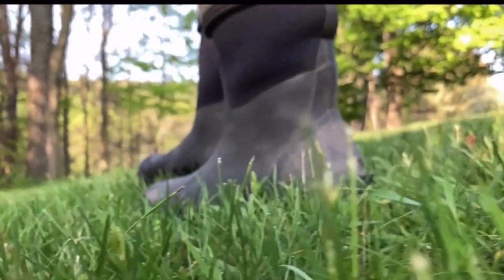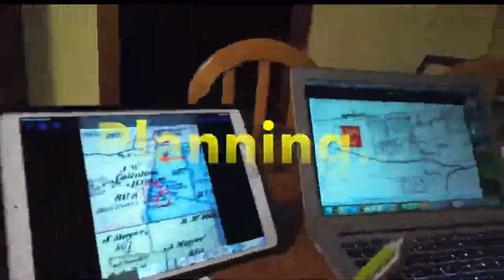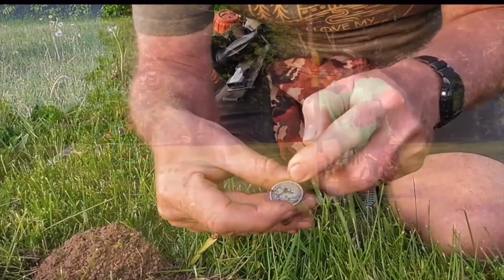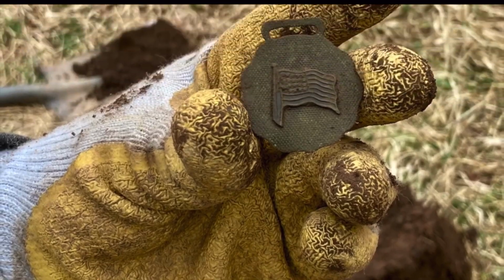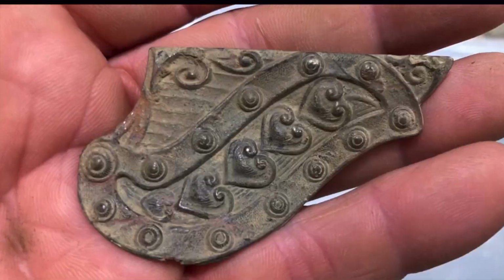Metal detecting. It's full of adventure, full of planning, full of camaraderie. Ready, Ryan? Oh yeah. It's full of elation, frustration, and even inspiration. People do it for all sorts of different reasons. Me, I just want to hold a little history in the hand.